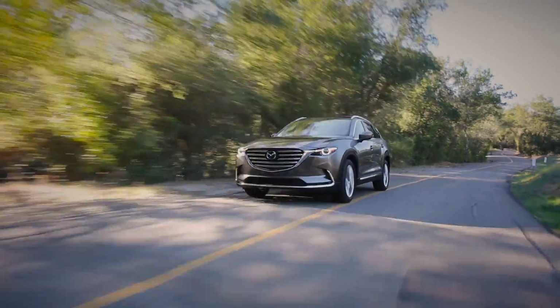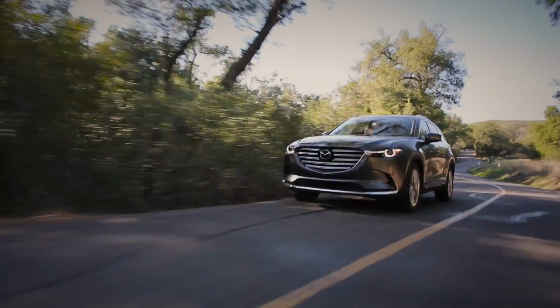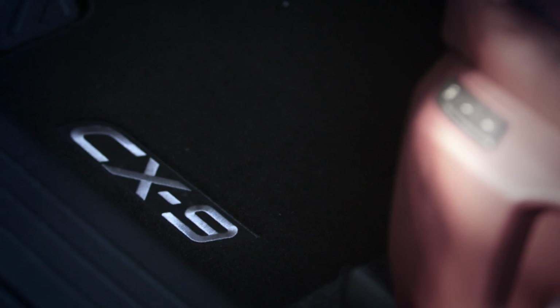your real driving situations. Part of our SKYACTIV philosophy is to pursue lightness as much as possible. The new CX-9 saved over 250 pounds compared to the previous model. It gave us a lot of room to put a little bit more weight back in as sound deadening. That makes a huge difference in the amount of noise that comes up through the floor.